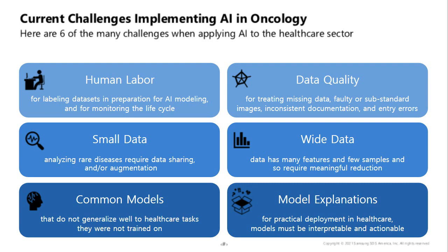Again, like every other AI problem, you're working with treating missing data, like entry errors, inconsistent documentation, not so good quality of scanned documents or images and things like that. Another problem, which may be more specific to oncology, is the problem of having small data. That means these diseases are usually rare. And in the best cases, in our problems, we have maybe thousands or tens of thousands of patients that we are looking at. So it's not like other big data problems where you're dealing with billions of rows of data.